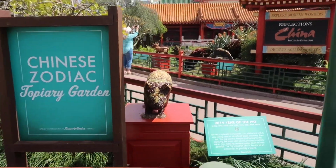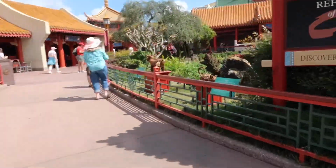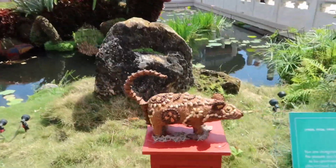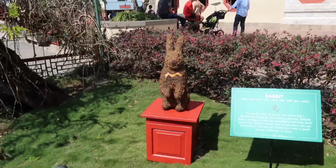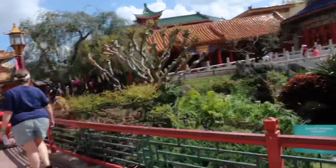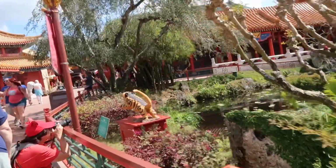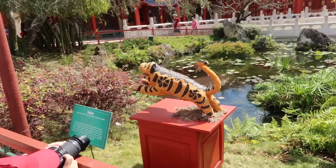That's pretty neat. Oh, here's some more. Here's the rest of them. I knew there was more. Year of the rat. The ox is a pretty good one. Oh, rabbit. Year of the rabbit over here. And then there's one over here. Year of the tiger. That's neat. Yeah, it is.